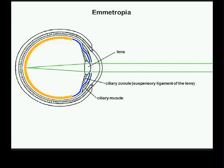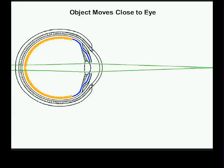What happens when the object moves closer to an emmetropic eye? Well, obviously, if the person doesn't do anything, the light rays now diverge, as opposed to approaching the eye parallel. They diverge from one another. They are bent by the lens and the cornea. The cornea is an important thing that bends light as well, but while you can't change the shape of your cornea at will, you can change the shape of your lens.